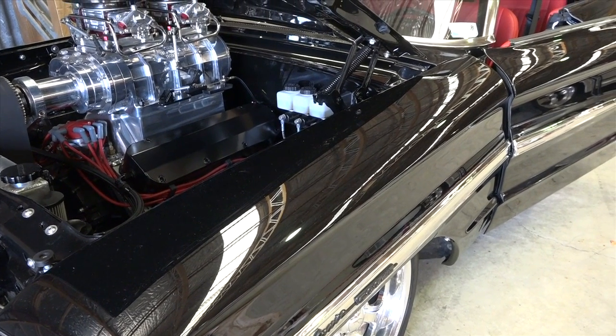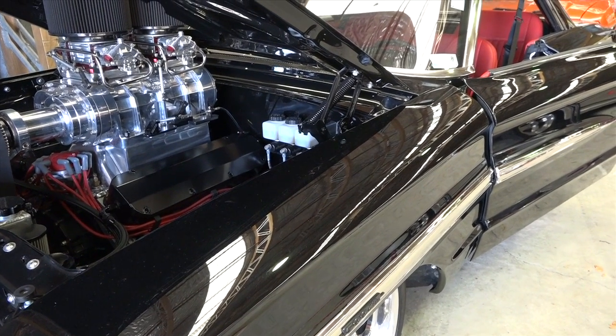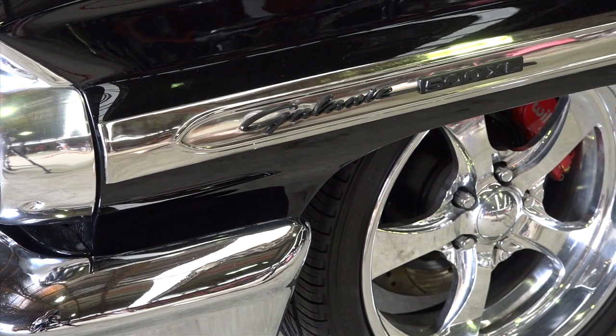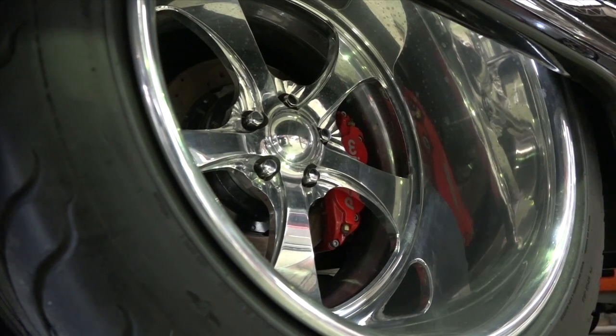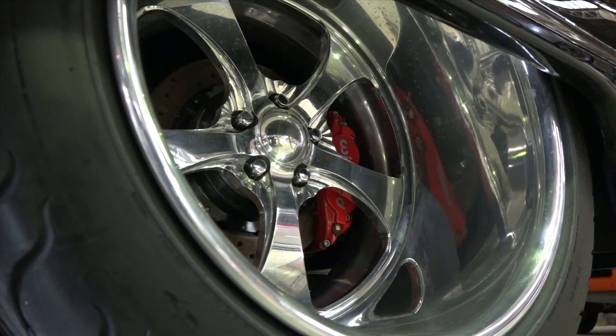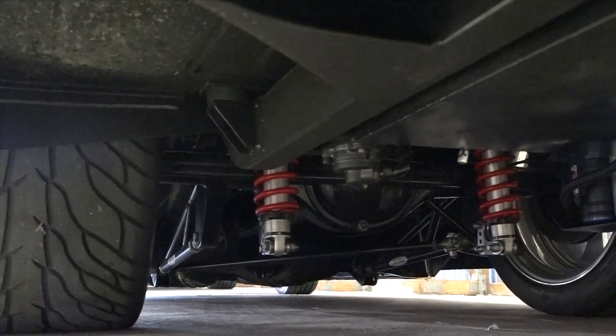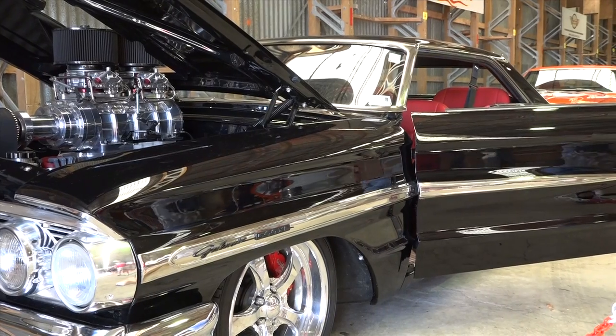Mate, it's good to have a quick car, but you've also got to pull up fast. So what did you do in the braking? Yeah, it's got Wilwood 14-inch rotors on the front, 6-block calipers, and then on the rear it's got 12-inch rotors and 4-block calipers. So yeah, it stops really well. That'd be a nice feel on the pedal, I'd imagine. Yeah, it's got a Wilwood pedal box in it, twin master cylinders.